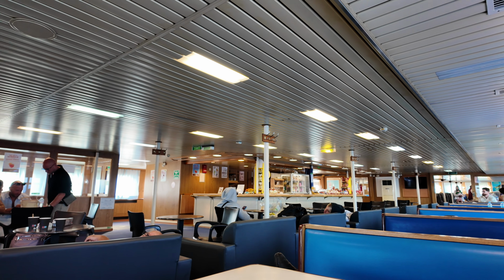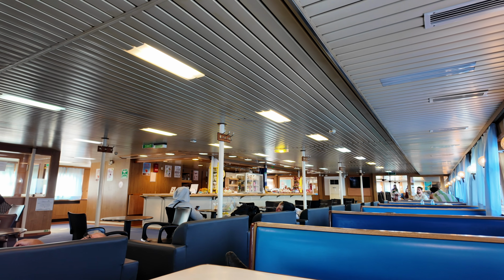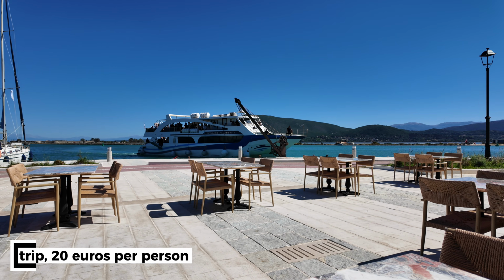So before we go out, I thought I'd tell you about how to get here. We actually arrived here from Kefalonia. We took a ferry. It was only about 3 hours and it was very easy. It cost us, I think, €20 per person, which was perfect.